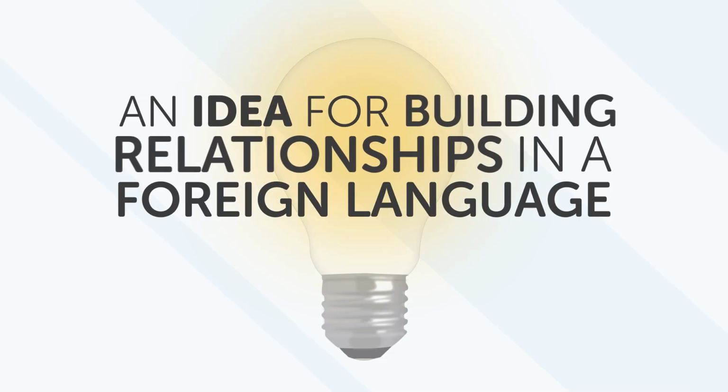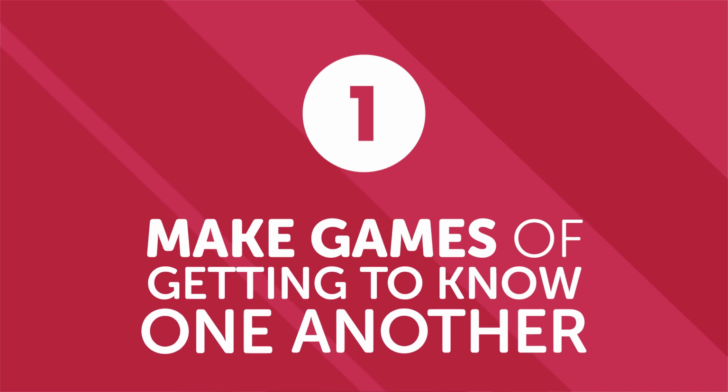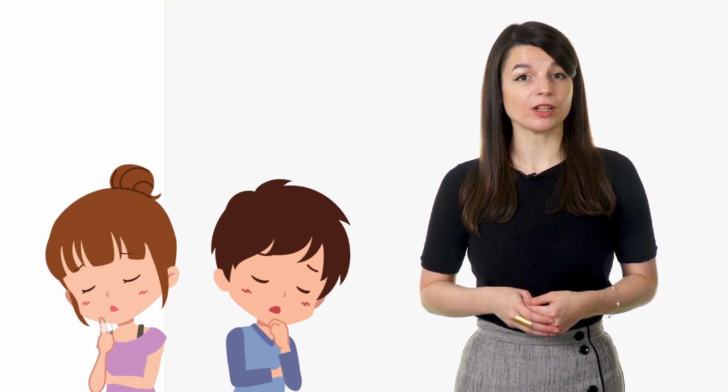An idea for building relationships in a foreign language. Make games out of getting to know one another. Sometimes, opening up in any new friendship or partnership can be hard. Add in the added struggle of a new language, and it can feel impossible to share your true feelings with others. So instead of trying to take first interactions so seriously and talking about the usual things like the weather or work, try to ask new, interesting questions.